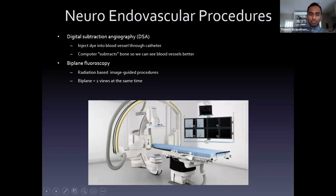And we use a machine that gives us the ability to do what we call biplane fluoroscopy. So if you look at the picture here, you see one arc, or what we call a C-arm, and you see a second one here. So not all procedures require two C-arms, two planes like that. Most other procedures don't. For example, for cardiac procedures, for the most part, you don't need that. For these kinds of procedures involving the rest of the body, you usually don't need that.